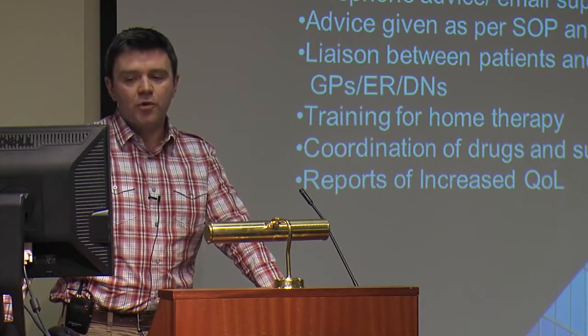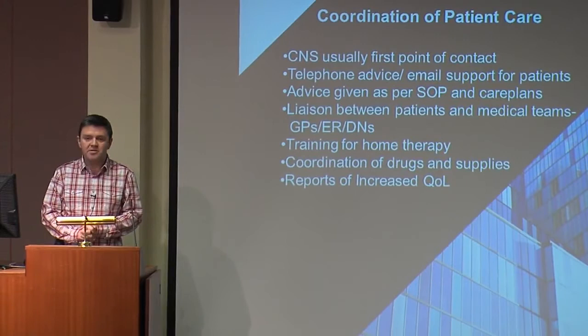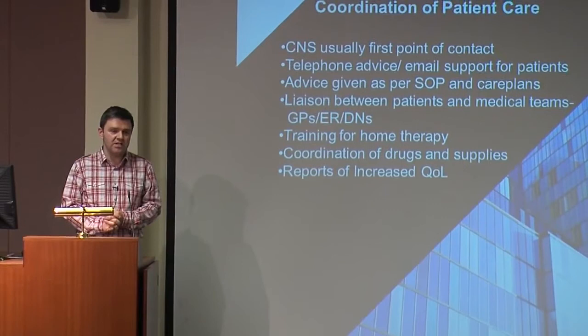We always give the advice according to our standard operational procedures and the care plans that the patients have. We're a prime source of liaison between patients and medical teams. Quite often, if a patient has an infection and they don't have a rescue course of antibiotics at home, we will liaise with the GPs and sometimes district nurses in order to get repeat prescriptions of antibiotics. And sometimes we need also to explain to GPs why patients with antibody deficiencies usually require extended courses or longer courses of antibiotics, typically 10 to 14 days rather than the usual 7 days.